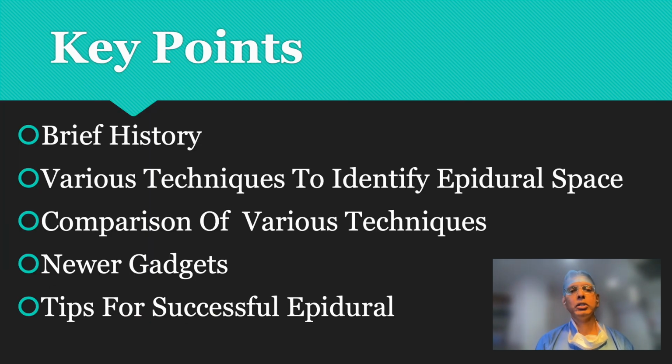In the first few slides, we will recognize the contribution of stalwarts of anesthesia who contributed in the evolution of epidural anesthesia and analgesia, which we practice today. We will see various traditional techniques for identification of epidural space, which is the first most important step for successful epidural anesthesia and analgesia. There are few studies which compare the success rate among these techniques. We will see results of those studies.